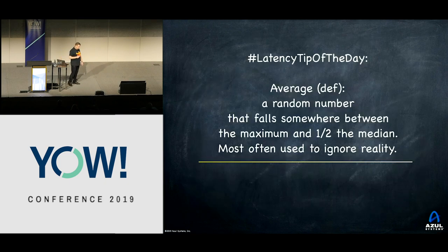So here's my definition of averages. Standard deviation falls into the same category. They're very useful if what you want to do is ignore reality.